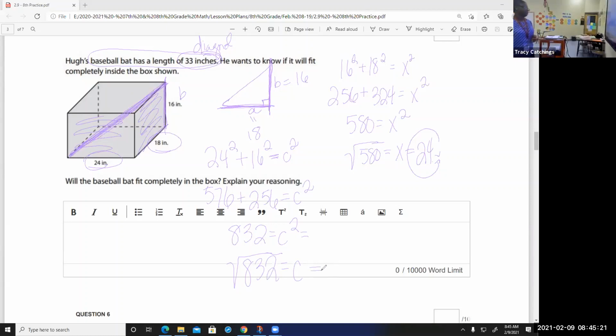Right, I think you're going in and out, but I did hear a square root. So somebody go ahead and get us that square root. 28. I'll say 28, that's 0.8, so I would say 29. So in either direction that we try to lay that back, will there be enough room? No. All right. It's an explain your reasoning question. So what can we say? What's our rationale for why we say it won't fit into that box?